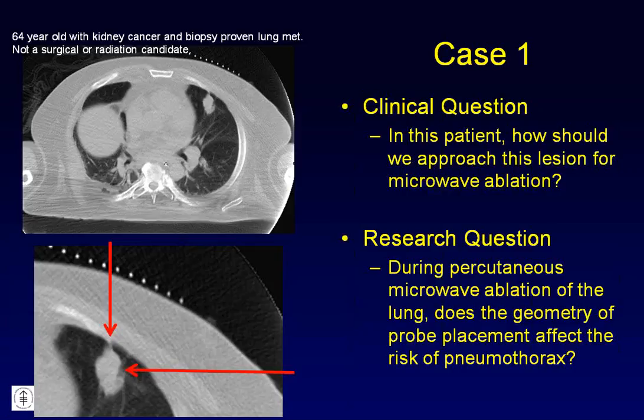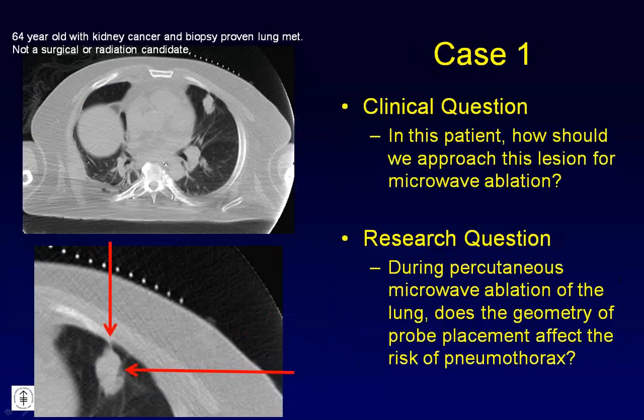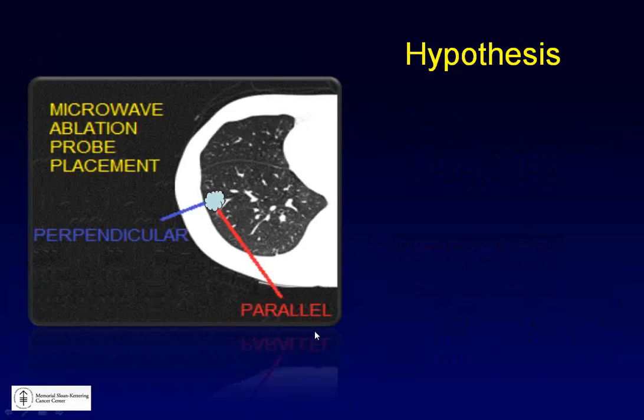All right, so we've now posed this as a research question, and we can move on. Now, a research question is a question, but what we need right now is a hypothesis. We've got to put our money down on the table. We've got to make a bet, and you're making a bet as to which one we think is best. And so here we've kind of drawn a schematic, and we're refining the research question, not based on this particular patient, but based on a general patient and a general approach.